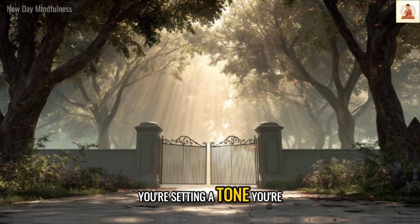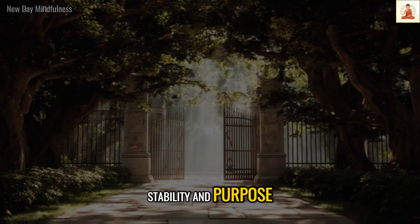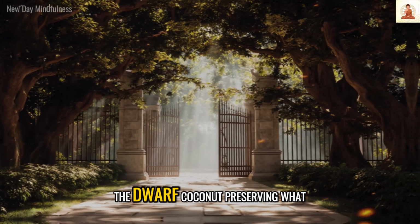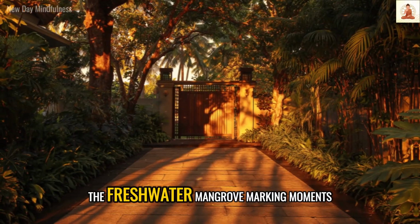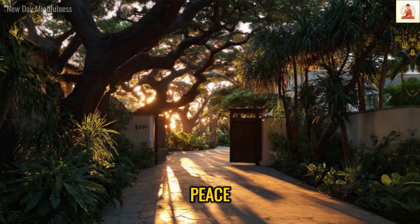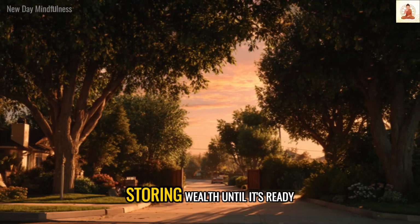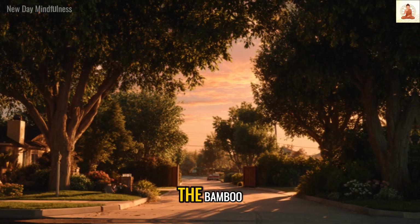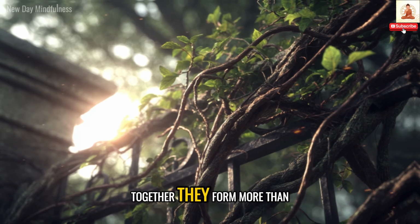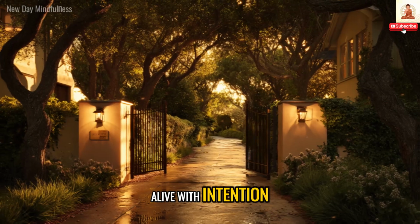You're setting a tone. You're deciding that the first step into your life will be one of welcome, stability, and purpose. Each variety we've discussed holds a different role. The dwarf coconut preserving what you've earned, the freshwater mangrove marking moments of harmony, the rubber fig guarding your peace, the palm guiding arrivals with grace, the fragrant dracena storing wealth until it's ready to bloom, the bamboo softening life storms into something you can carry. Together they form more than landscaping. They create a threshold that's alive with intention.